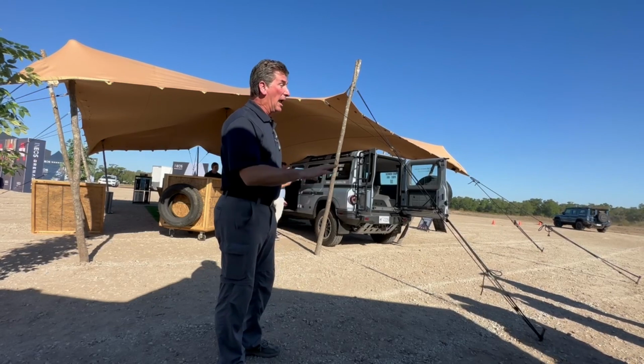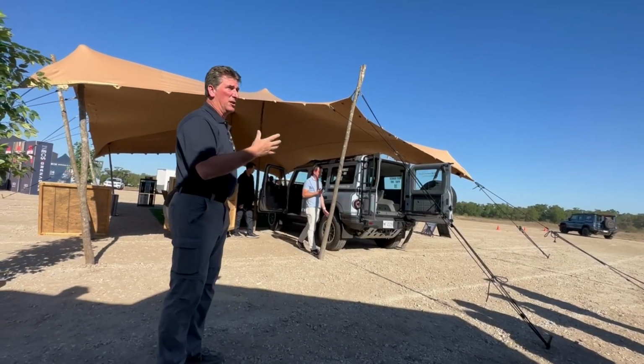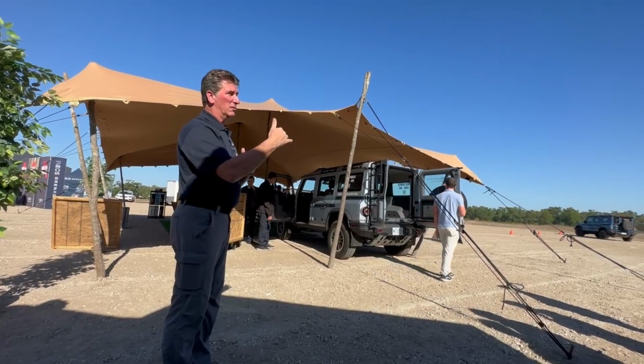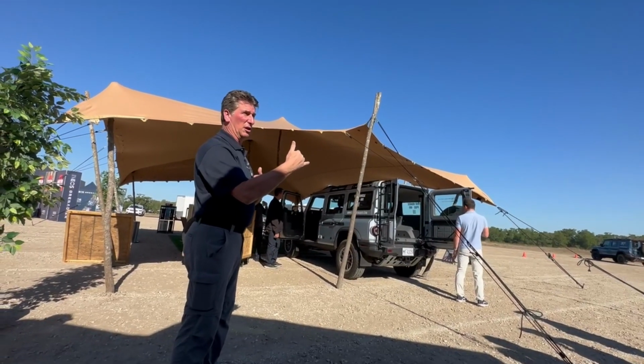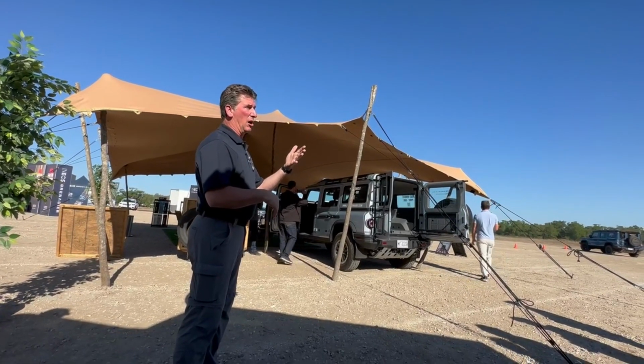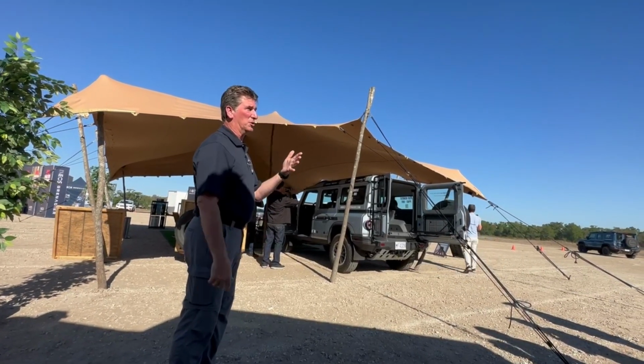And as an owner, from what I understand, we're all going to have the full parts catalog and the full maintenance catalog also. So if you're a do-it-yourselfer or you happen to be in Moab and you break something, you're supposed to be able to get online with your app and order the part and have it drop shipped at your hotel.